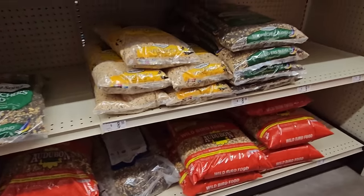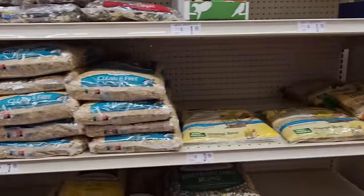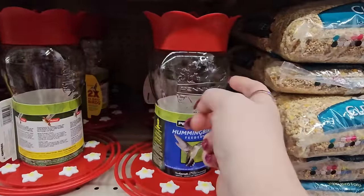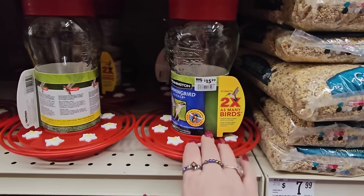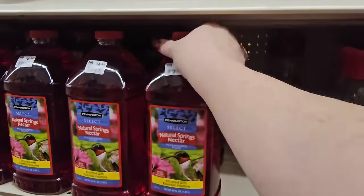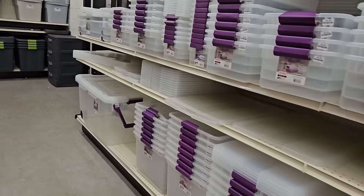I do carry bird feed. I'm not sure, compared to other places, how good the price is. They have a massive hummingbird feeder like this that's real glass for, let's see, $15.99. They have one at Dollar Tree, of course. And then here's the nectar for $6.49 in this big container. It's 64 fluid ounces.